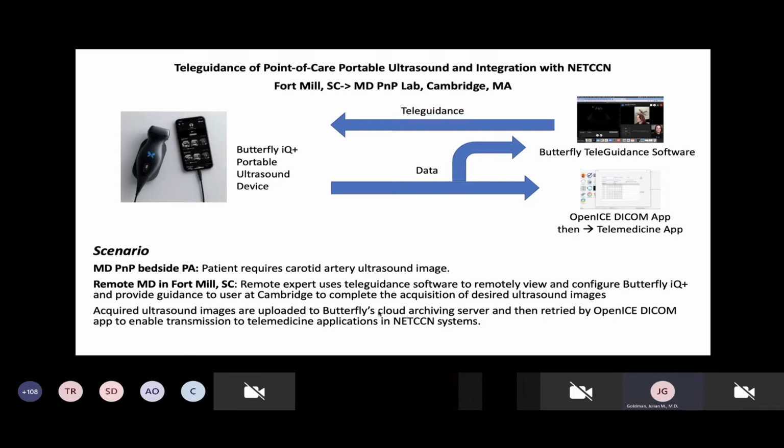And not only to get that person's knowledge in image interpretation, but perhaps equally important, figure out which way to point the darn thing and how to aim it. And to set it up correctly. Because for all of us who've used ultrasound, there's quite a steep learning curve.